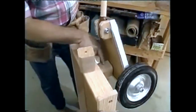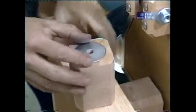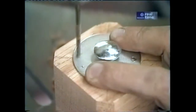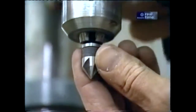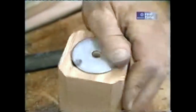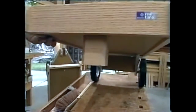Now the yoke pivots underneath the oak block with a couple washers as a spacer. Now if the washers are loose, eventually they're just going to wear their way through the oak and the plywood. So I want to fasten them in place with a couple screws. Okay, that washer is not going anywhere. Some screws secure the post to the bottom of the wagon.